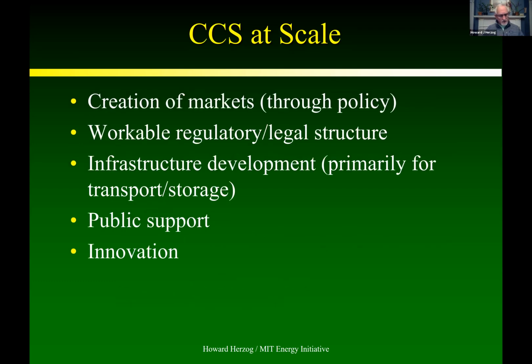So if we're going to get CCS from where we are today, and today we're capturing and storing on the order of tens of millions of tons of CO2 from around the world, but we really need to get to the billions of ton level. We have 40 billion tons of greenhouse gases going in the atmosphere every year. If you don't work on the billion-ton level, you're not really going to make a big dent. And so we need to get up a couple orders of magnitude.